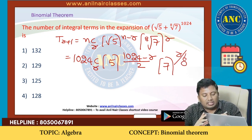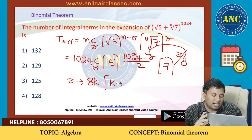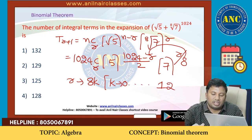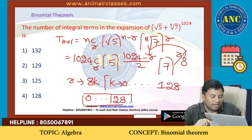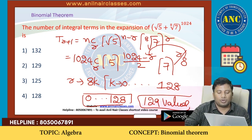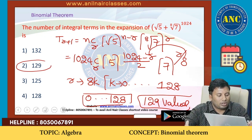Any number that is divisible by 8 is also divisible by 2. So r should be 8k. So k can range from 0 to 128, since 8 times 128 is 1024. So 0 to 128. Total how many values did you get? 129 values. Answer is 129.